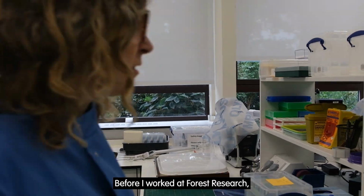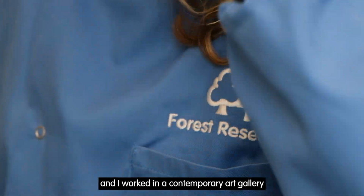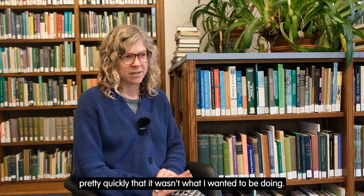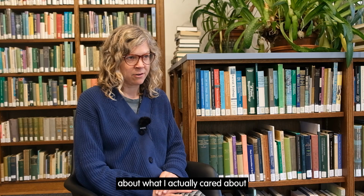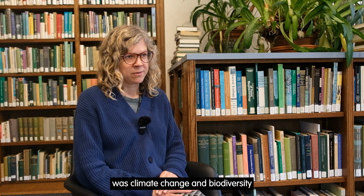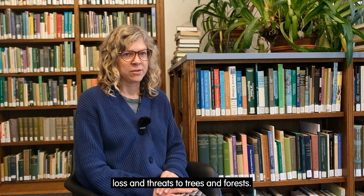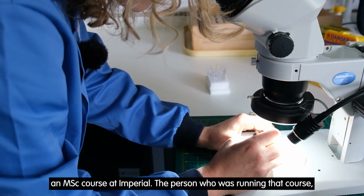Before I worked at Forest Research, I'd studied fine art at university and I worked in a contemporary art gallery. And as interesting as that was, I realised pretty quickly that it wasn't what I wanted to be doing. That made me think really hard about what I actually cared about and was interested in. What I was really concerned about and worried about was climate change and biodiversity loss and threats to trees and forests. And so I looked around and found an MSc course at Imperial.